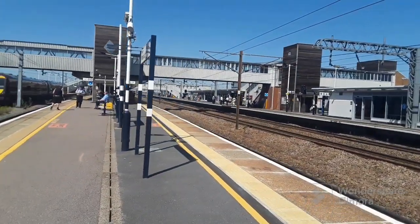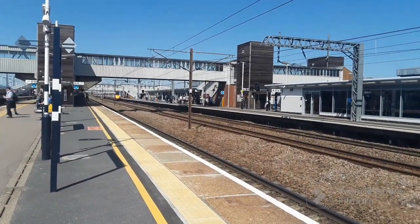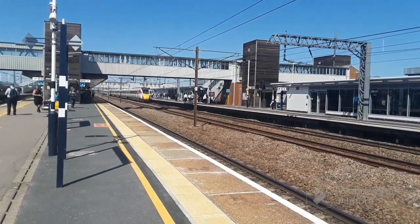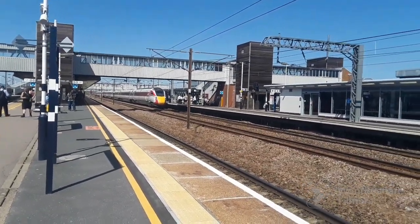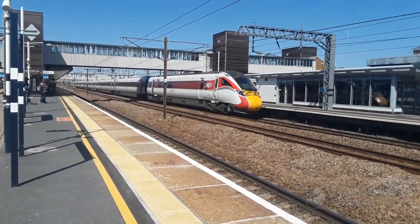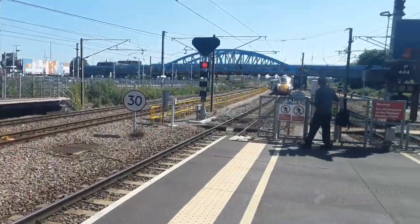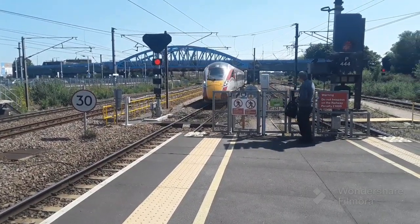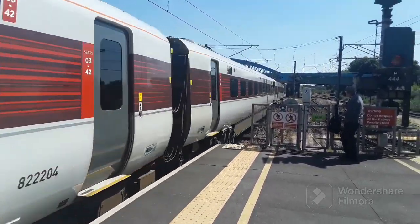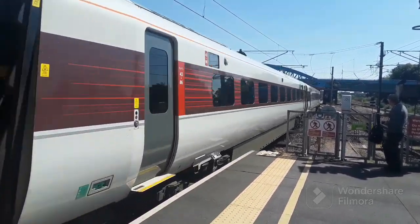Passengers coming in here. Coming in here is the 1350 LNER service from Edinburgh to London King's Cross. This train is now approaching onto platform 4. It's platform 4 for York, Darlington, Newcastle, Berwick-on-Tweed and Edinburgh Waverley. 801221 is on this one, and working this one, 801204. Next stop is York.